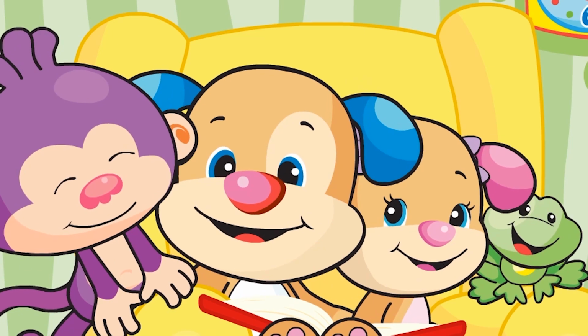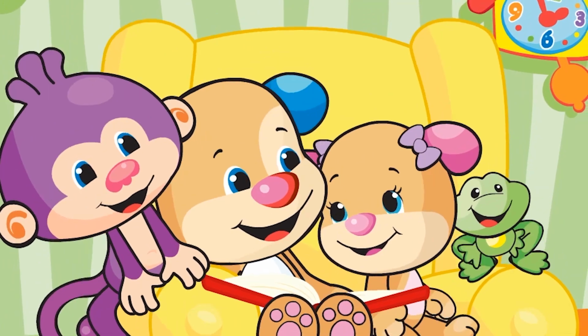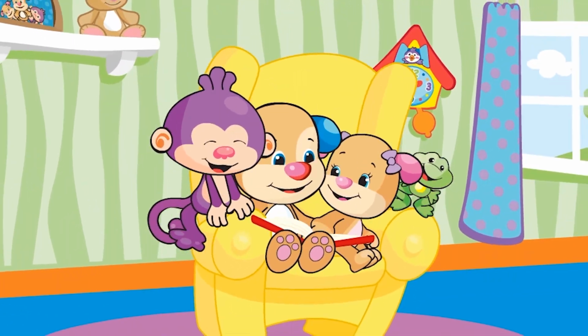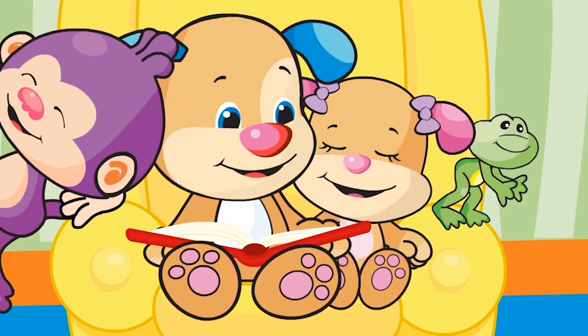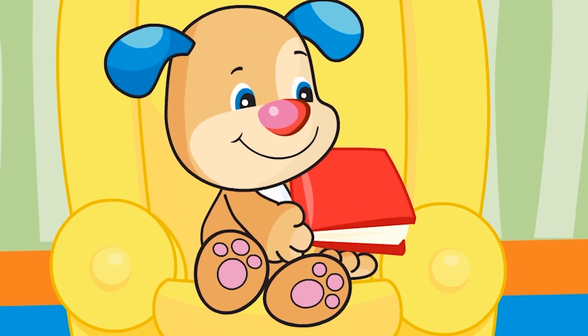Story time is a special way to share with friends and laugh and play. Together we can take a look at the pages of a book. Woohoo! Yay! What's your favorite story?